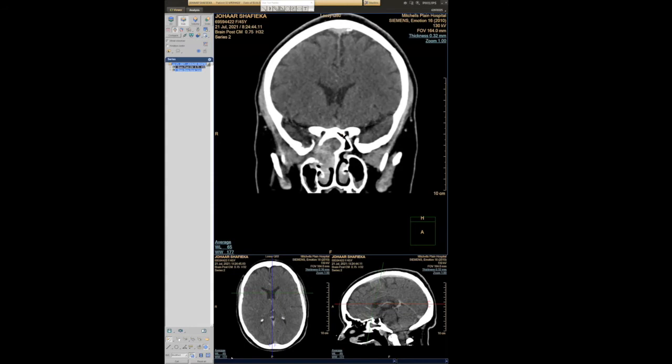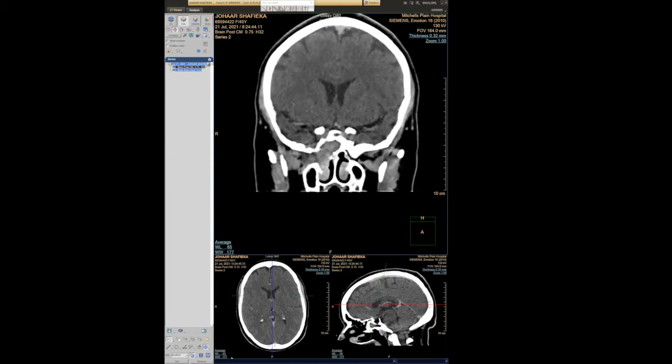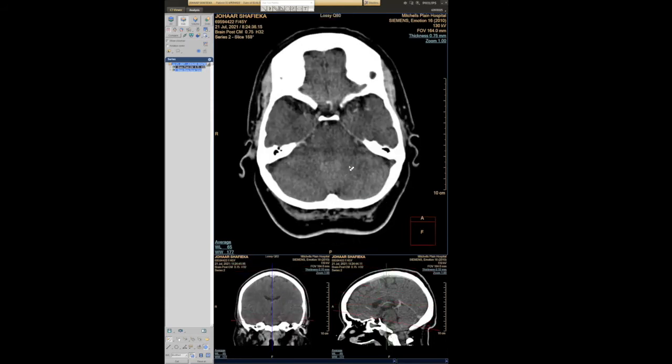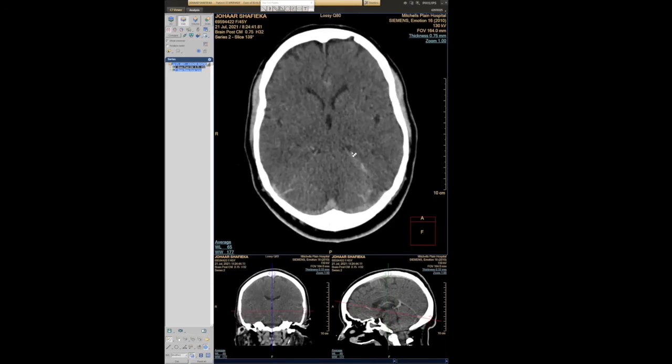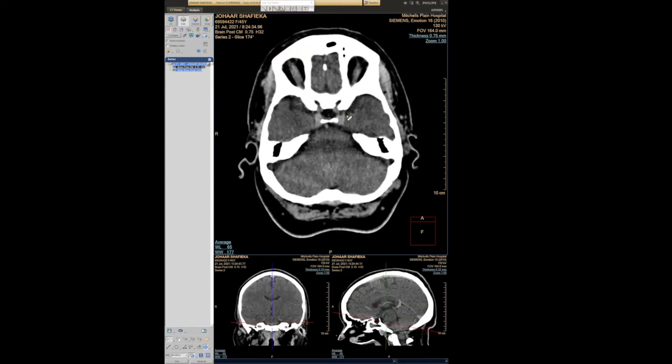And then you can see this is the eroded sphenoid bone, and there's early extension into the middle cranial fossa. The rest of the brain is unremarkable, and there's no dural sinus thrombosis, and particularly there's no cavernous sinus thrombosis. So in summary, just from the CT scan, there is an aggressive sinonasal mass with intraorbital and intracranial extension.